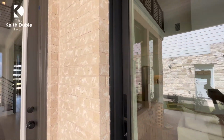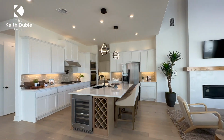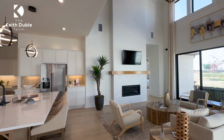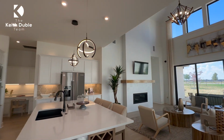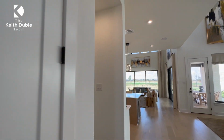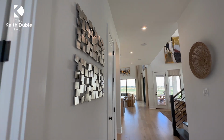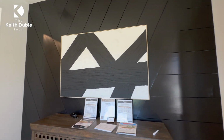And just so much to see and so much to enjoy in the Willis plan. This is one of my favorite plans that Coventry does, because for the price, you get so much for your money, and it's just amazing. So if you guys have questions, hit me up. I would love to take care of you. Of course, we do a ton of new construction.